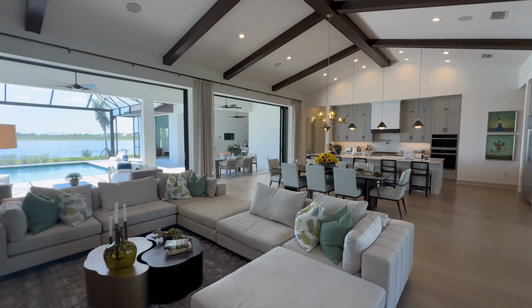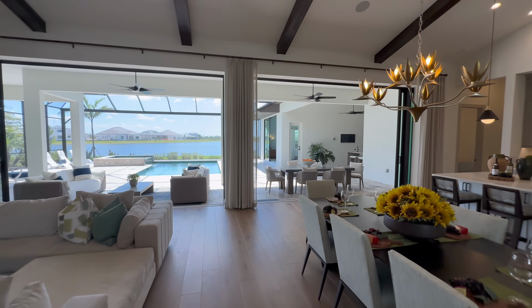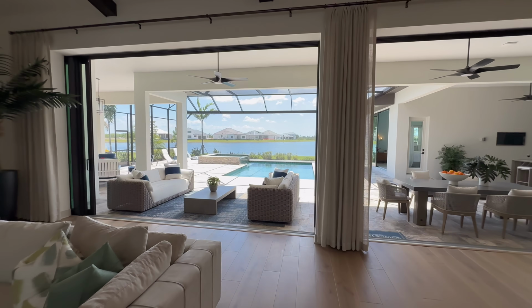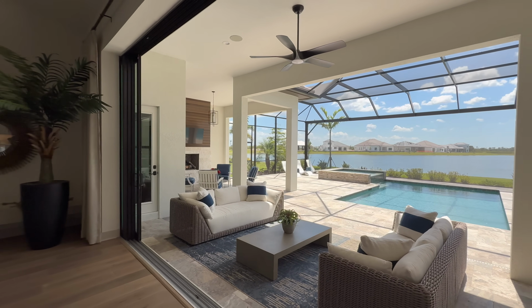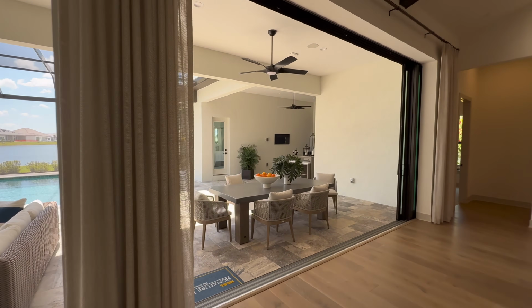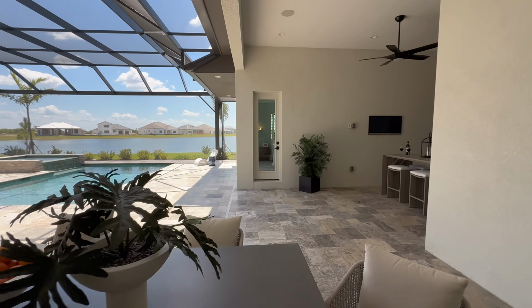Okay. Now, on a nice, beautiful day like today, you'd probably have the entire sliders opened up. That's a 10-foot sliders. You see that they are, you know, kind of hidden right over here. So I love that they open up completely on both sides, creating that indoor outdoor feel. And let's go ahead and take a look.